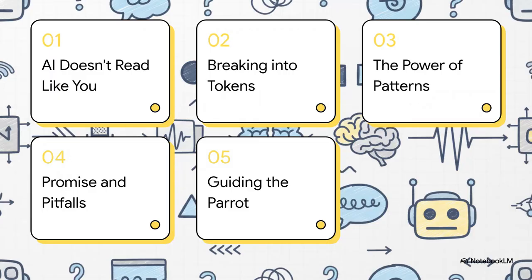All right, so here's our game plan. First, we'll cover why AI doesn't read like you do. Then, we're going to break down this weird concept of tokens. After that, we'll get into the real power of patterns, explore the biggest promises and pitfalls, and finally, we'll talk about how you can become the guide for this machine to get way better results.